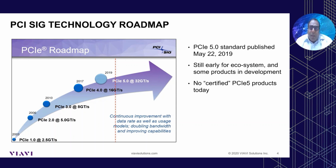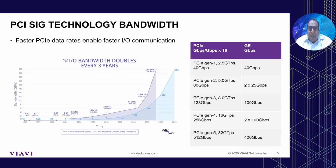So there are no certified products out there yet in the market, but I think the industry is seeing early engineering samples from different vendors. I have a slide here which talks about all the speeds and the bandwidths at each generation of PCIe, and as you can see, Gen5 is now at 32 gig transfers per second, which basically gets you about 512 gigabits per second.